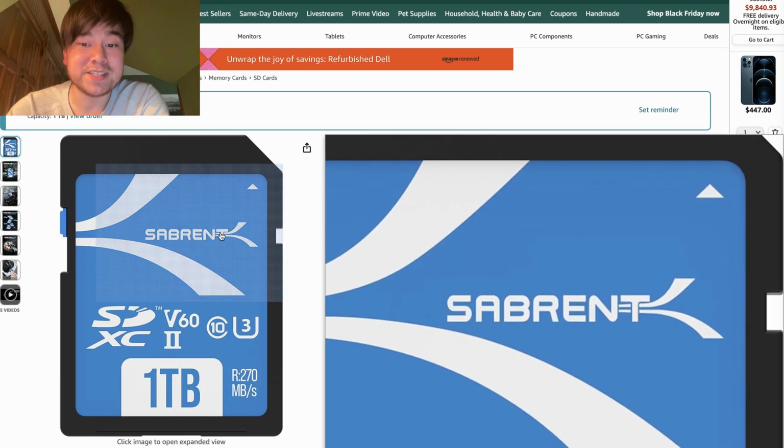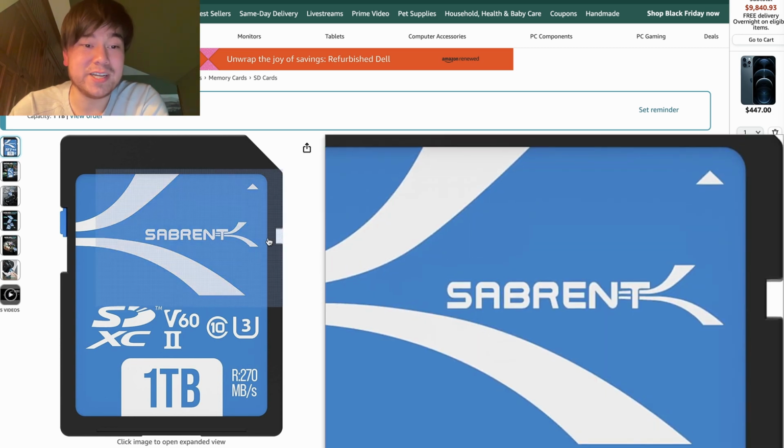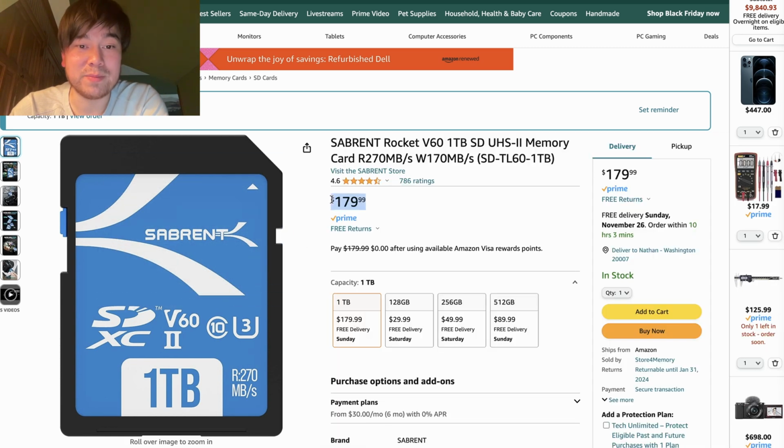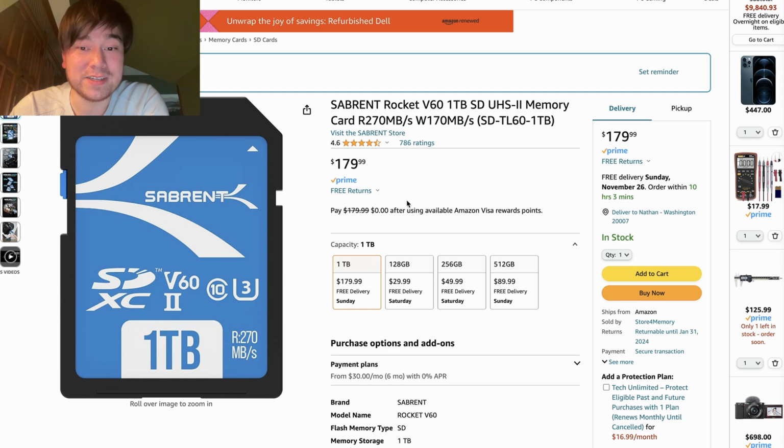I've been using a lot of Sabrent products. They offer excellent value, and from what I've read, they're one of the more reliable storage options on the market. Like, they're pretty high quality, despite being a very low price. So you might see this and think, oh man, $180 for an SD card. But having this 1 terabyte of storage on this high-speed media is incredibly useful for me. I get the most out of these SD cards, and they're totally worth it.